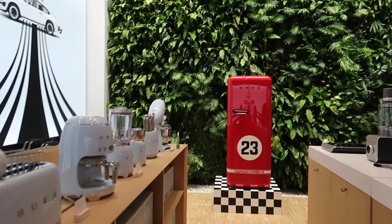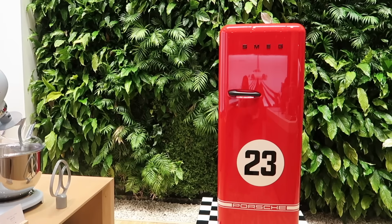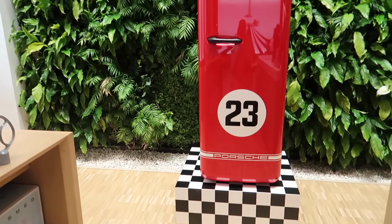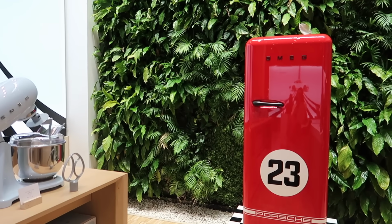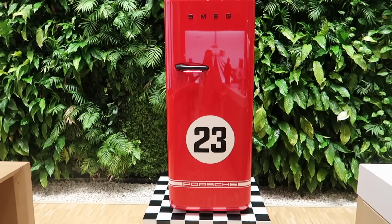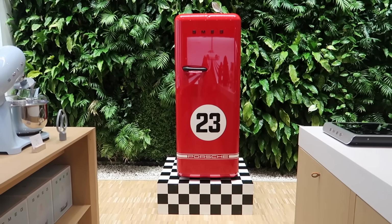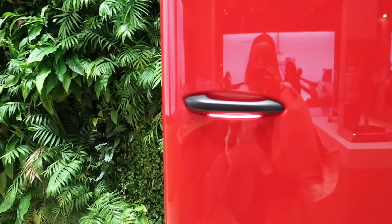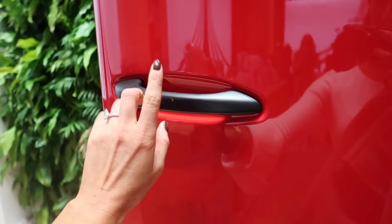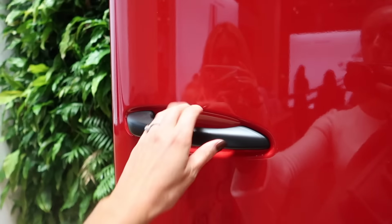So we are here to celebrate a collaboration between Smeg and Porsche. This is one of the exclusive pieces they've created. 1970, because 1970 was the year that Porsche came onto the Le Mans circuit and absolutely smashed it with their number 23 car. So this is one of the limited editions. They've also done kettles, toasters, coffee machines. Oh, and how fun is this? If you've ever watched clips of me getting into the car, you might recognize this. It's actually the same handle as my car at home. So they were saying downstairs, every time you open your fridge, it's like you're opening a Porsche.